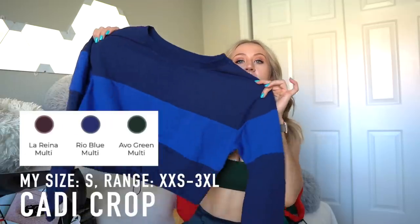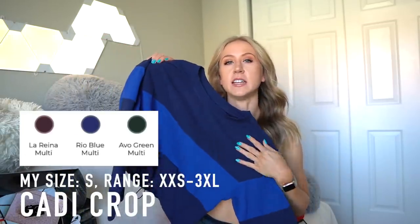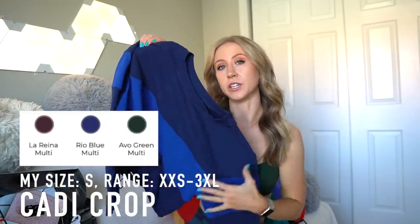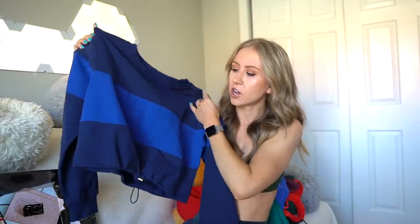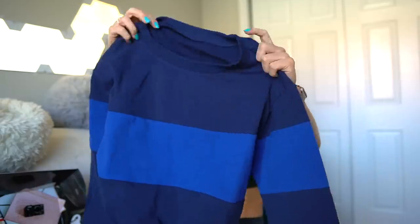So first we have the Katie crop. So this is midnight navy, and I think that this is the Rio blue. And this is a size small, so it's definitely an oversized fit. So just like an oversized crop top, has a little drawstring cord at the bottom. It's made of a cotton spandex, kind of like French terry material. So it's not brushed on the inside, which I prefer my stuff to be brushed on the inside, but it is pretty soft on the outside.